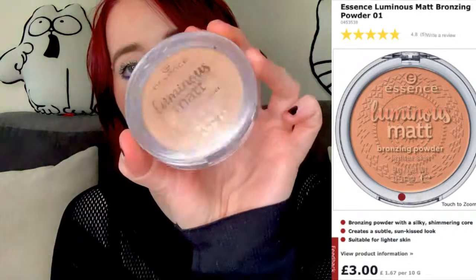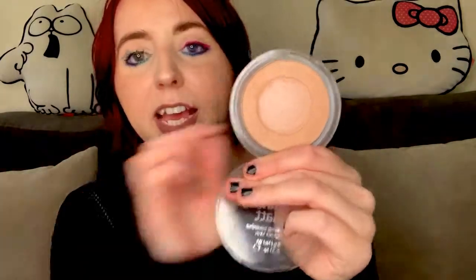Quickly just want to mention these two. This is the Essence Luminous Matte Bronzing Powder. This is in the shade Sunshine. This is more true to colour. It's very warm. It's not orange at all. And this middle part here is complete satin. It's not shimmery or glittery in any way.